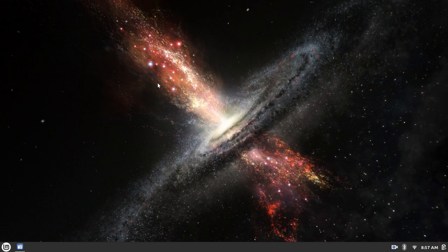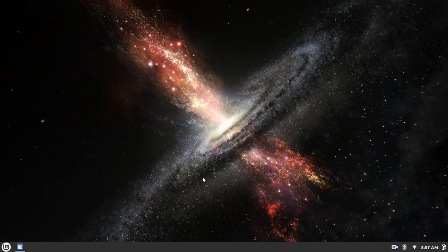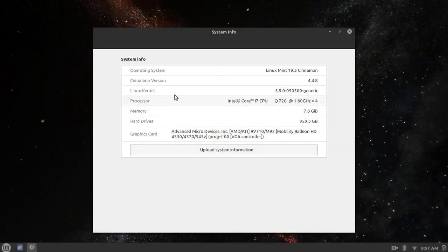This computer, for example, is a Dell Studio 1557. It has a first-gen i7, and let me pull up system info here, so you're not just staring at a screen. I can show you actually. And this has RV710 graphics in it. Now, it's not the best.